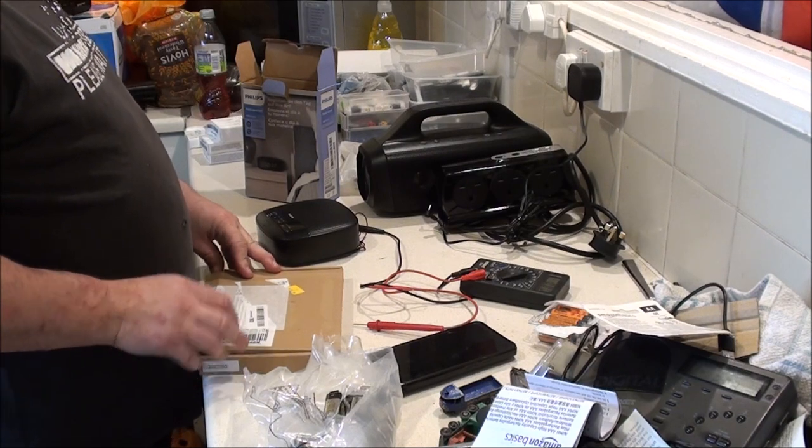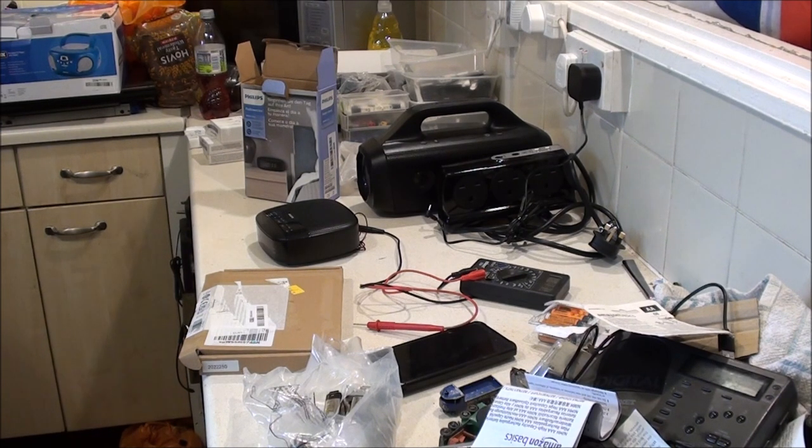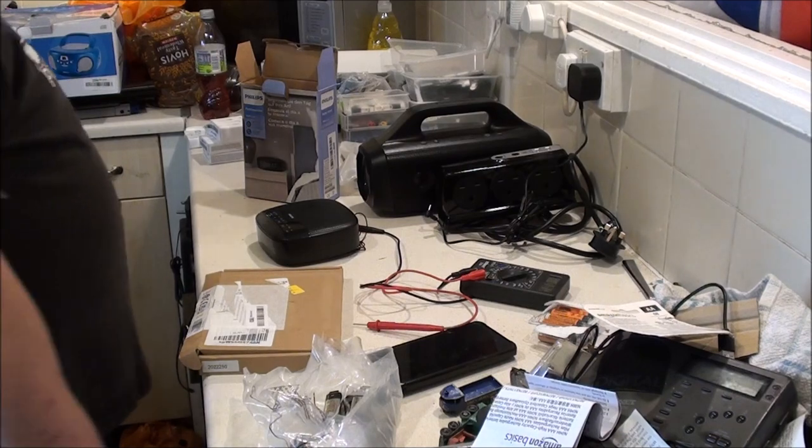Right. In that case then, where did I put that battery charger I had earlier? So I'll plug that in, he says. Headphones, socket. I've actually managed to lose it.